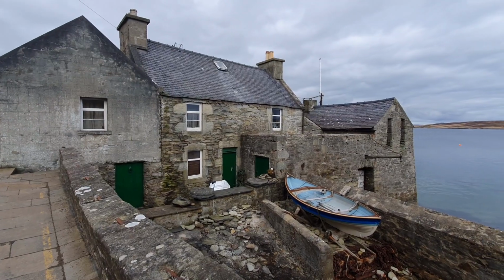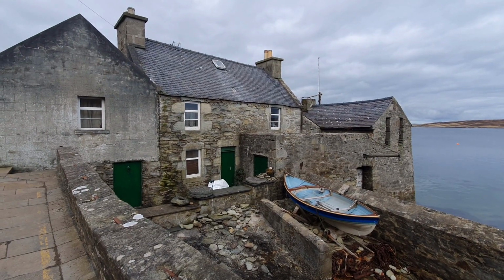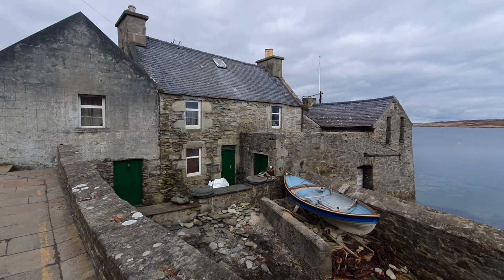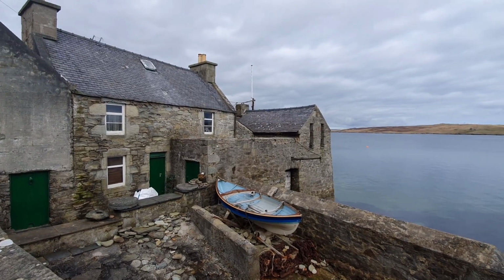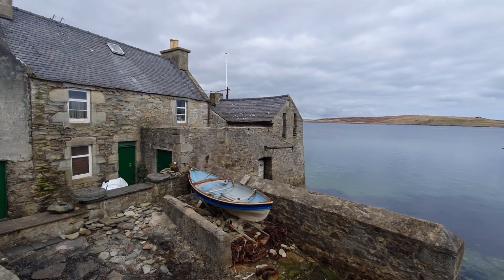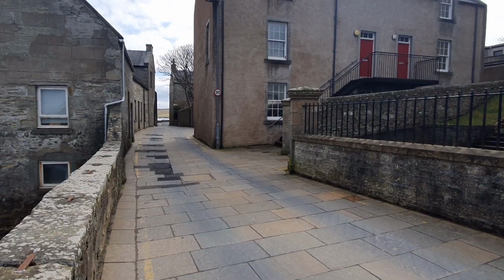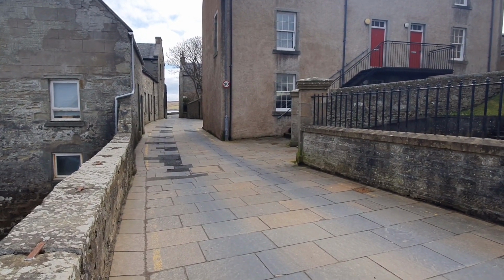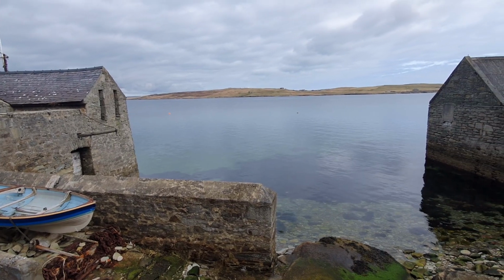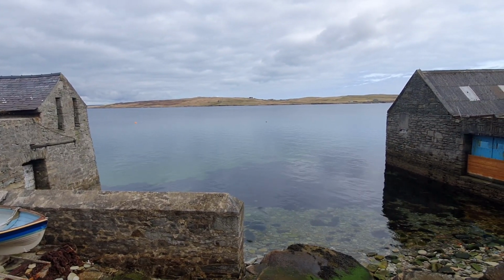Now this is a house that needs no introduction. This is the Lodberry, possibly Lerwick's most photographed house, but this is the fictional home of Jimmy Perez from the TV series Shetland. Long before Jimmy was even born, though, the Lodberries had an interesting past. They were used as trading booths. Small boats would come alongside the warehouses and the goods would be lifted ashore.